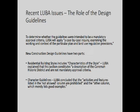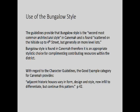In this case, we've got some folks who have said that the bungalow style isn't allowed, or that this is a different type of bungalow style than is seen in Kenema. The guidelines provide that the bungalow style is the second most common architectural style, and it says that it is found scattered on the hillside up to 4th Street, but generally on more level lots. I think that would indicate that the bungalow style is found in Kenema, and therefore it is an appropriate stylistic choice for complementing contributing resources within the district.